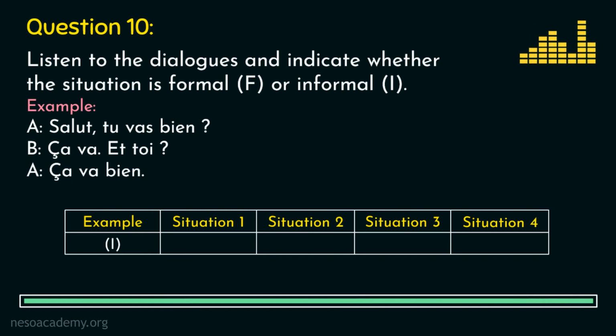First listening. Example. Salut, tu vas bien? Ça va. Et toi? Ça va bien. Situation 1. Bonjour Monsieur Duchesne. Bonjour Maryse. Vous allez mieux? Ça va mieux merci. Tant mieux. Allez-y doucement aujourd'hui. Merci, je ferai attention.